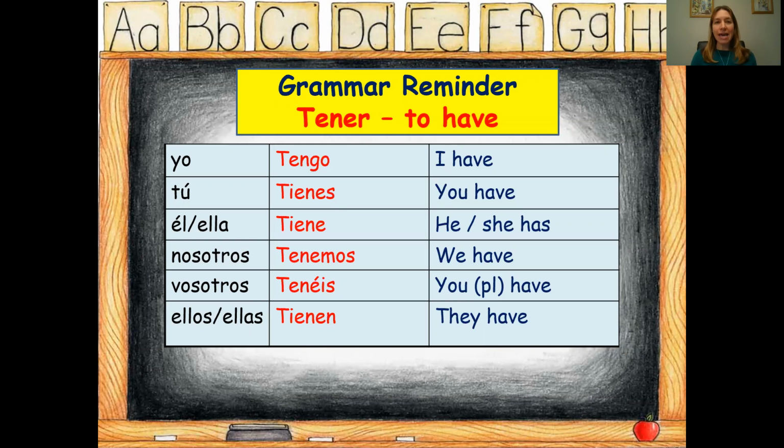So the verb tener, to have. Remember, this is one of the irregular verbs that we just have to learn. So we have tengo, I have, tienes, you have, tiene, he or she has, tenemos, we have, tenéis, you plural have, and tienen, they have. So you've already got an accurate note of that in your book, so you don't need to write that down. It was just to remind you of the conjugation of tener. The ones you'll be using throughout this lesson, really in the main, are tengo, I have, tiene, he or she has, or tienen, they have.